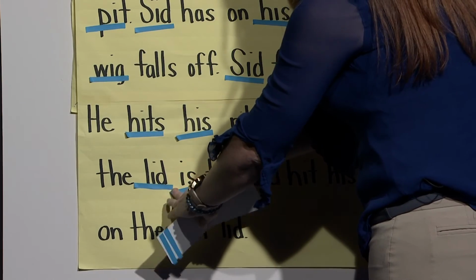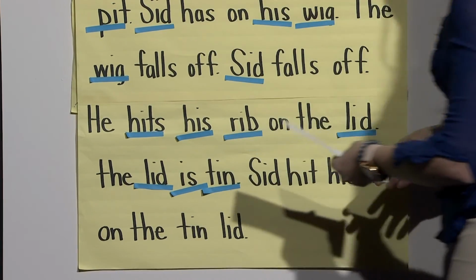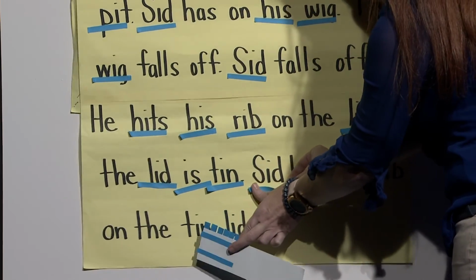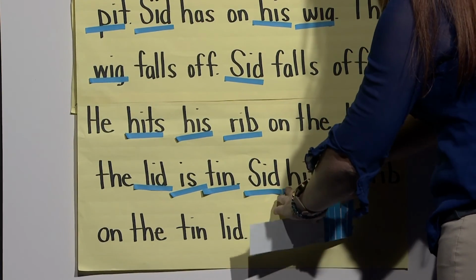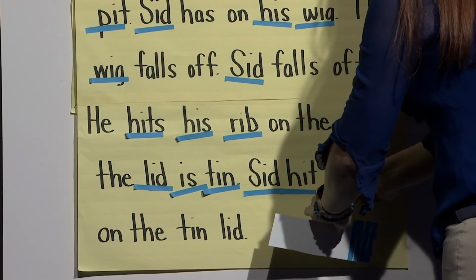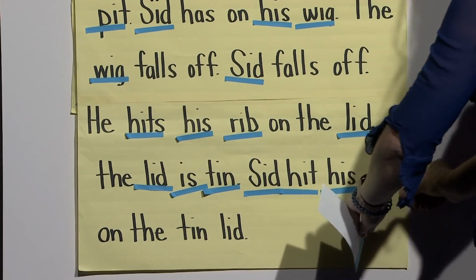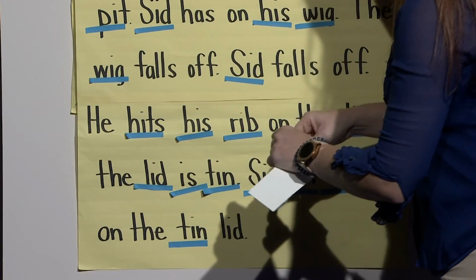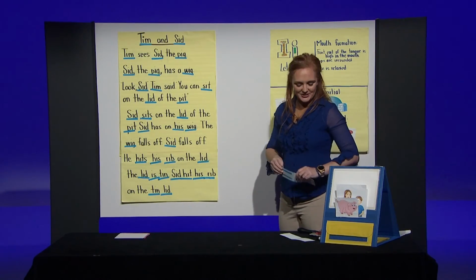Is, tin, Sid, hit, his, rib. Two more. Tin and lid. Look at all those short I words in our text today.